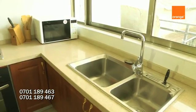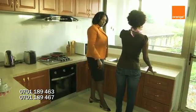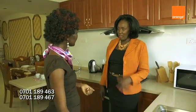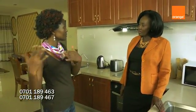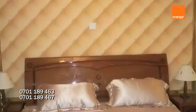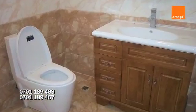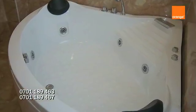The 3-bedroom apartments come with 3 balconies. This is one of them right here, the washing area. And another one is at the sitting area on the other side, and we have one at the master bedroom. And the 3-bedroom as well has the servants' quarters? The DSQ is semi-detached, self-contained, so that the house manager doesn't have to walk all the way to your washroom. So this is the master bedroom. This is the master bedroom bathroom, and as you can see, it has a jacuzzi with it.